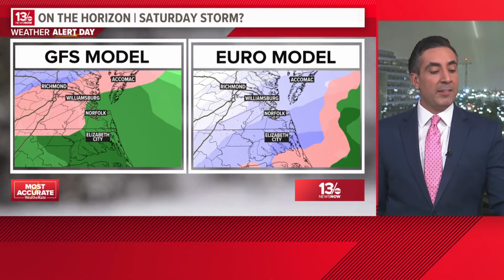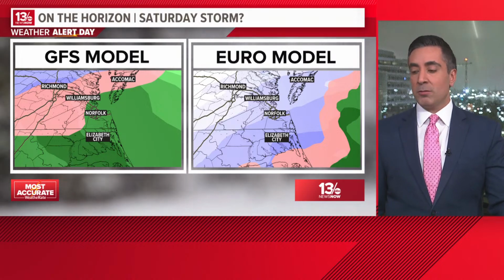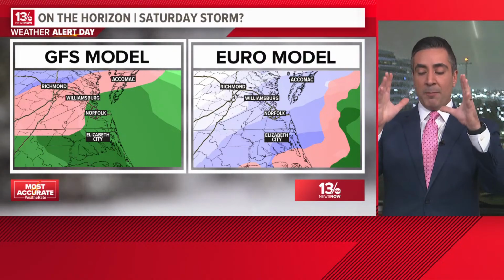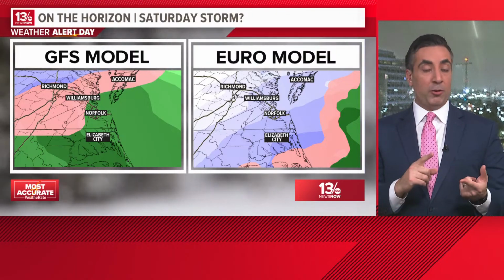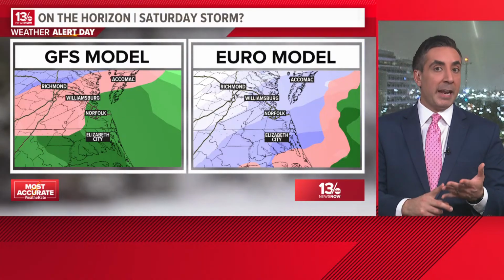on our potential for our next system. The time frame we're looking at here is going to be late Friday and early Saturday. So what we're doing here, because we're only in the window, the time frame window of models that we can see what's going on with our long-range global models, okay? So we've got two. Well, we've really got three, but two I can show you. We've got the GFS, Euro, and there's a Canadian model as well.